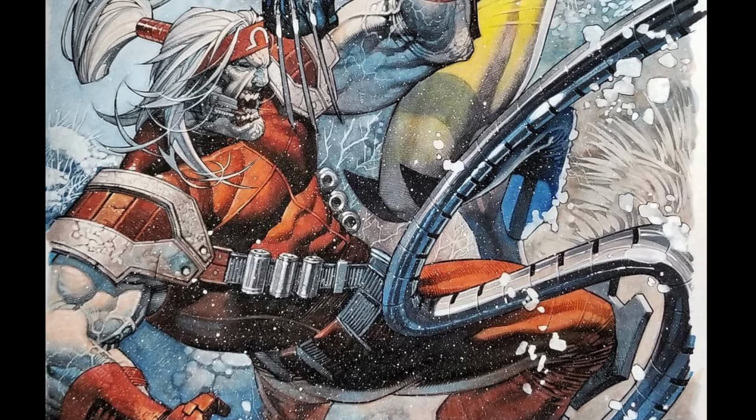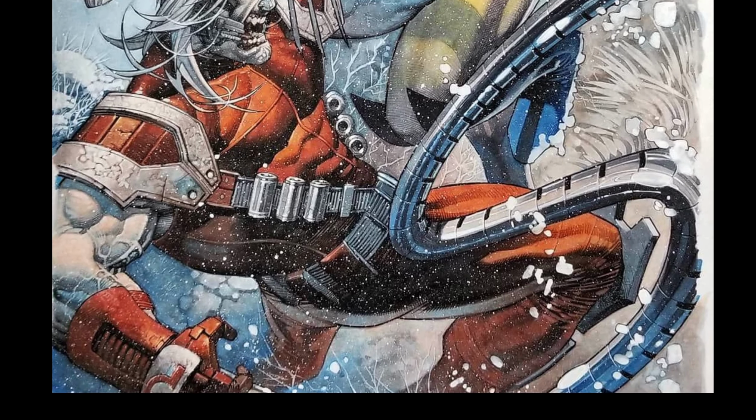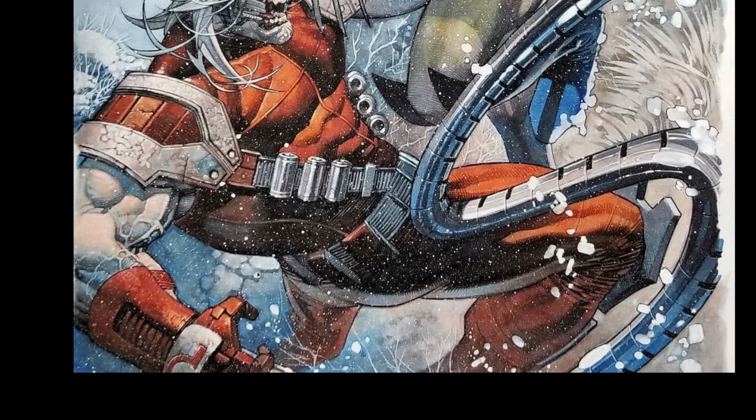It's funny because in some of these areas you almost get an Esad Ribic vibe. Chris's work doesn't look like Esad Ribic, but Ribic is really good with blending color too, like in here. Stuff really looks great. That's kick ass.